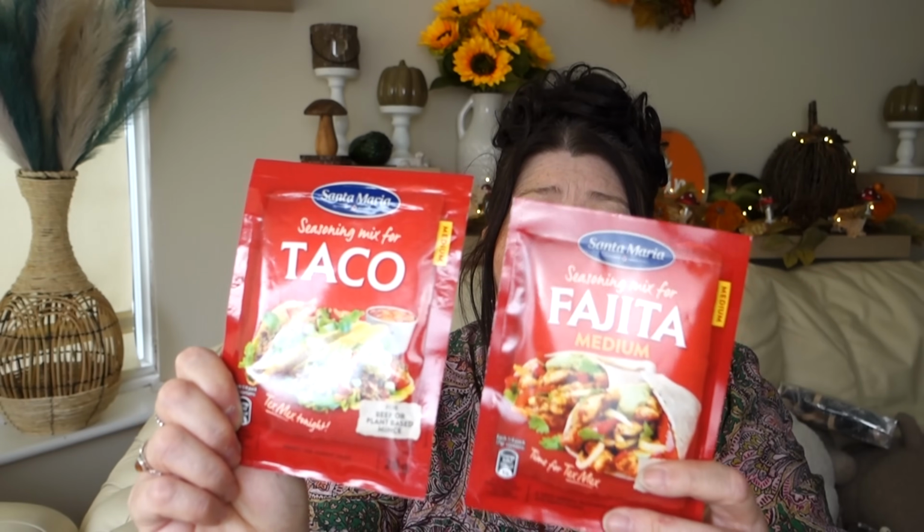It's too late to order a Hello Fresh box. We didn't even know we were going to go. We just decided, but it's too late. I don't think we would get it on time, so I've just bought this instead, and it's a fajita mix, and I also got a taco mix as well. But you know what, you can sprinkle these on top of chicken to marinate it. You don't have to have them as a taco or a fajita. They were both 49p each.